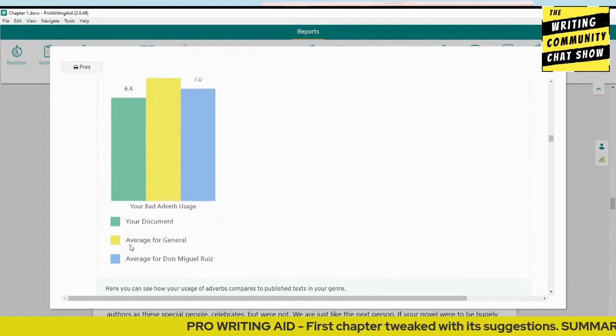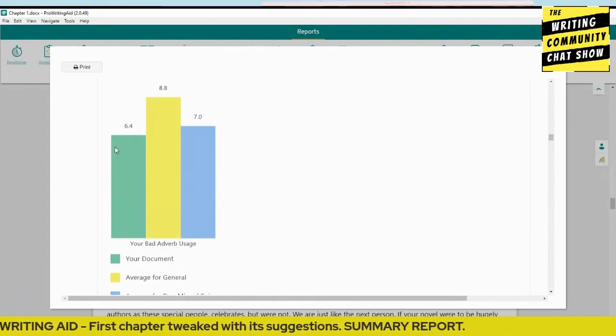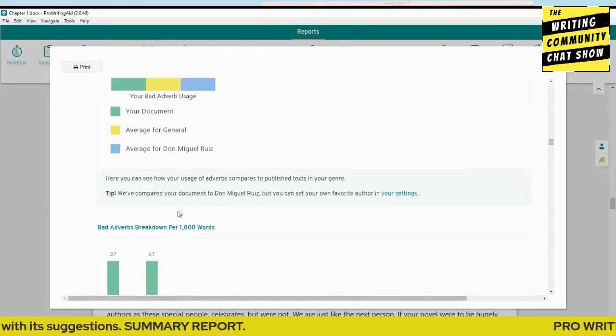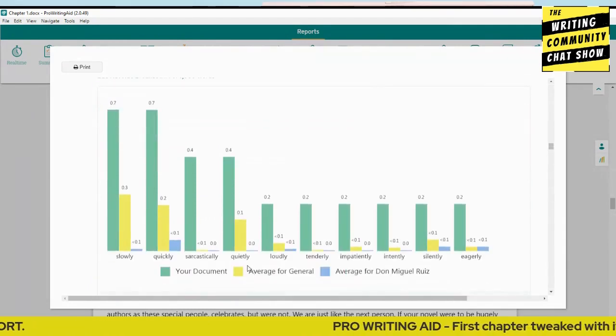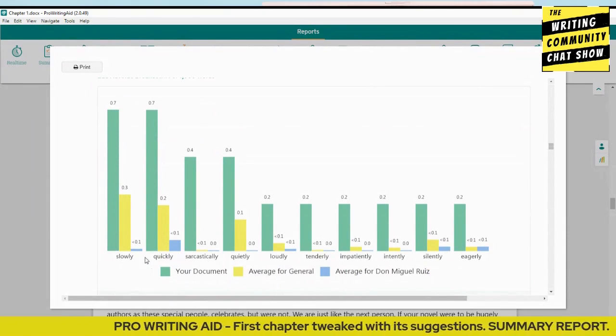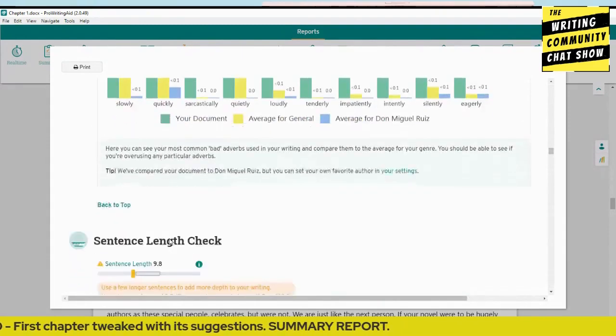So your bad adverb usage, your good adverbs, and there's plenty of them. And it gives you a comparison then and a chart for each of those things, which is a really good insight. Here you go, you got your averages and your average compared to Don Miguel Ruiz. And some of them very far off, and some of them very close.